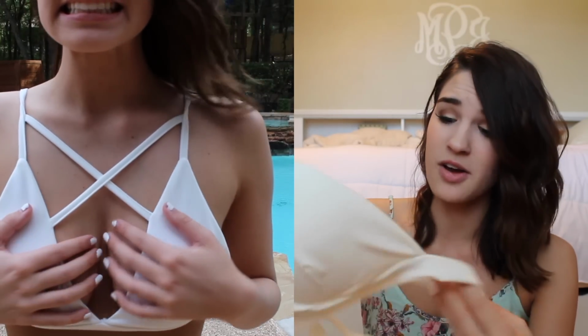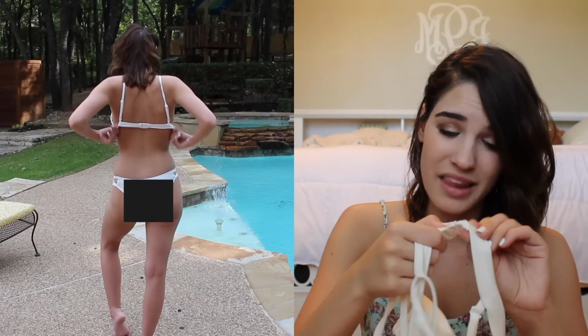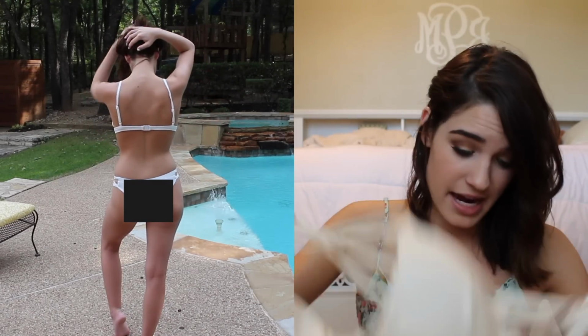And the top just does not fit at all. It was way too big. Again, I hate the clasp. It's like plastic. I just feel like I could rip this in half.